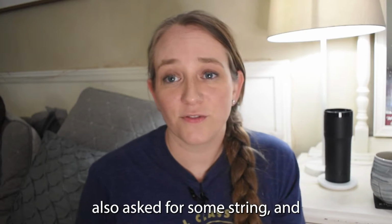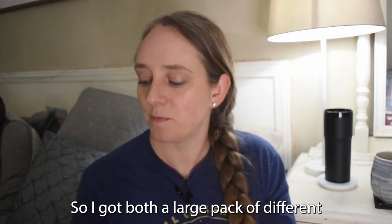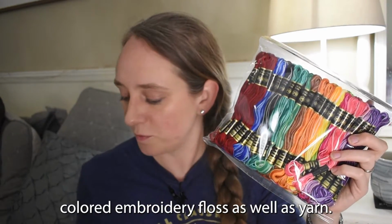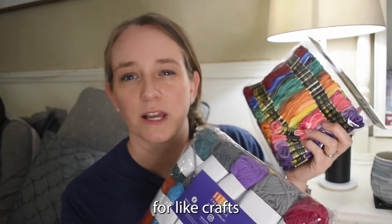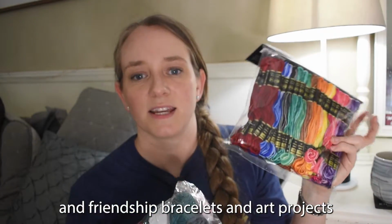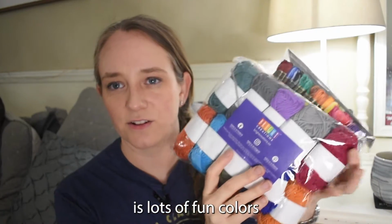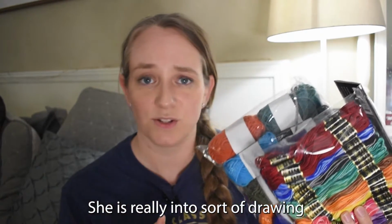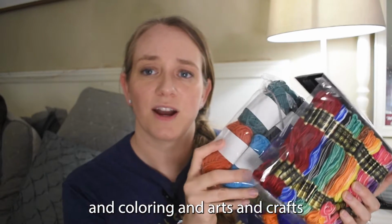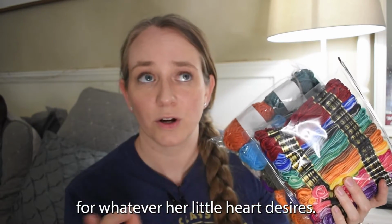And then Kavannah also asked for some string. And after asking some more clarifying questions, I discovered she meant some crafting string. So I got both a large pack of different colored embroidery floss as well as yarn. I think she really wants this for crafts and friendship bracelets and art projects and that kind of stuff. So this is lots of fun colors and a couple different textures, so she can use these however she wants. She is really into drawing and coloring and arts and crafts and all of that stuff right now. So this is just a wide variety for whatever her little heart desires.